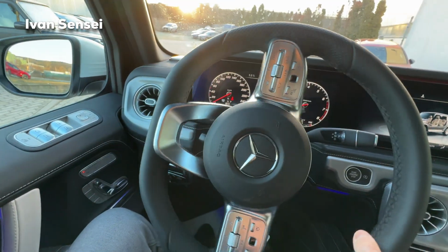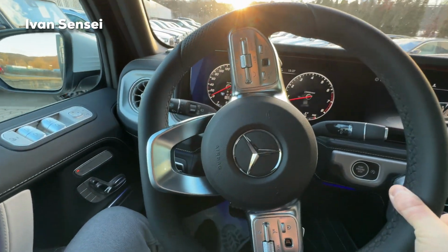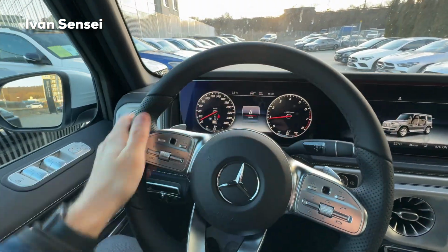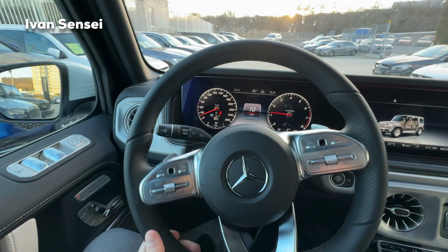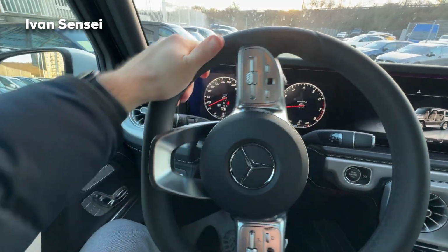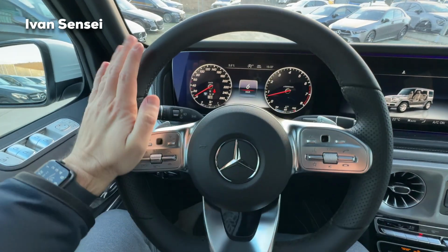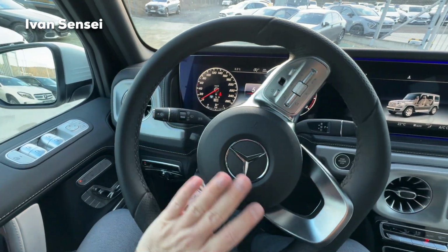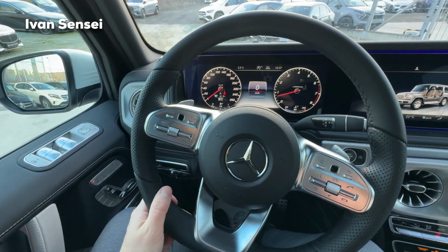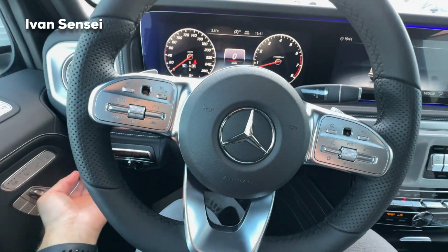Alright guys, so let's drive a little bit just here on the parking lot. A very good steering feel, and yeah, the accelerator pedal is absolutely fantastic here. You need a few feet and you will realize that this is a G-Class. Alright guys, so let's check out the interior here.